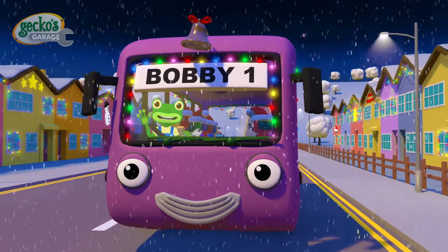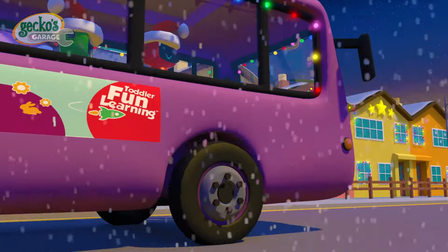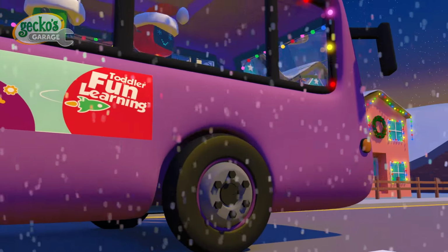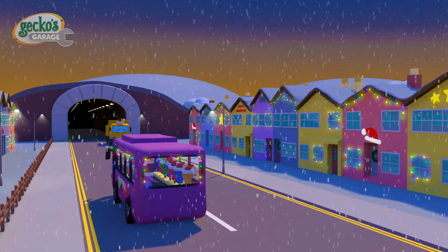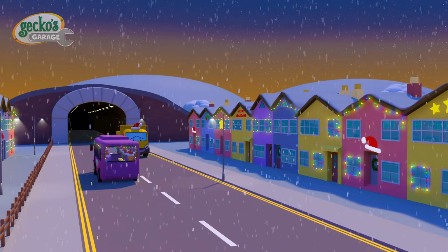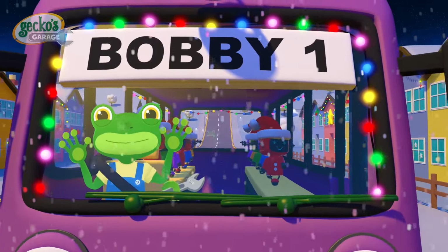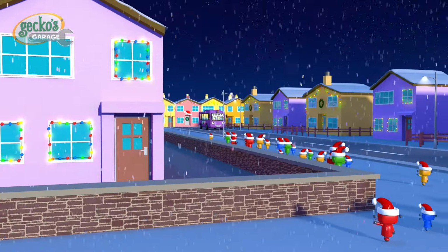Jingle bus, jingle all the way. Oh, what fun it is to ride on Bobby Bus all day. Hey! Jingle bus, jingle all the way. Oh, what fun it is to ride on Bobby Bus all day.